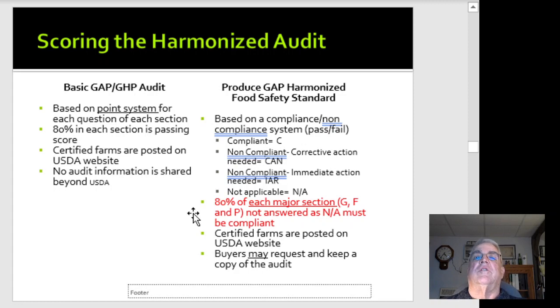On the harmonized side of it, we've gone over the non-compliance system, and they're pass-fail. There's no points assigned, but after all things are evaluated, each of the major sections, the general questions, the farm section, the post-harvest, anything that's not answered as an NA must be compliant. At least 80% of it must be compliant. So it's 80% of all your questions that apply to your farm.